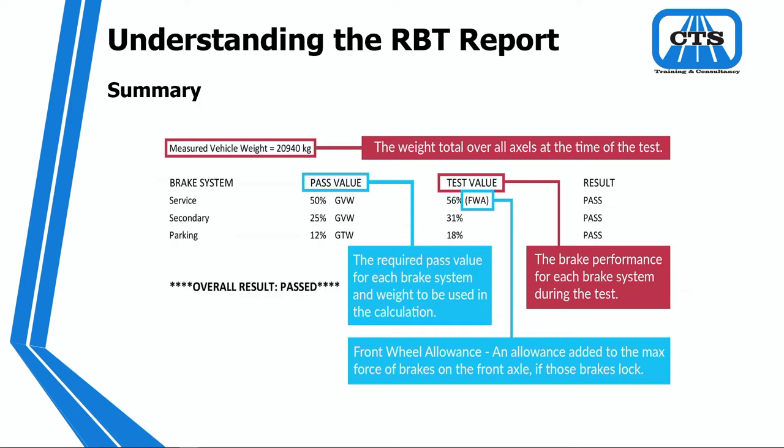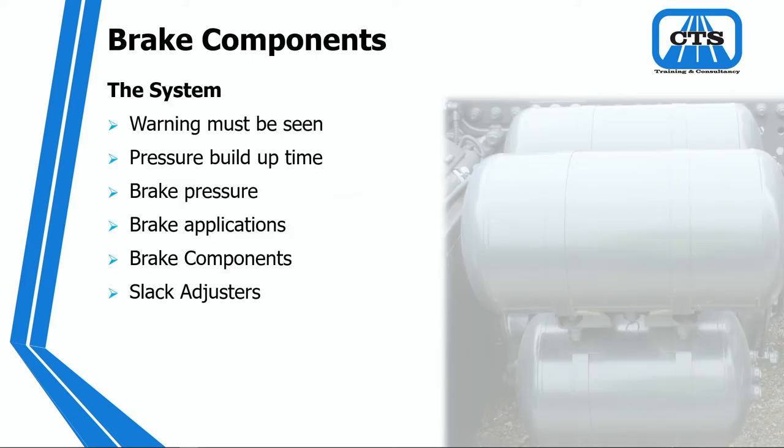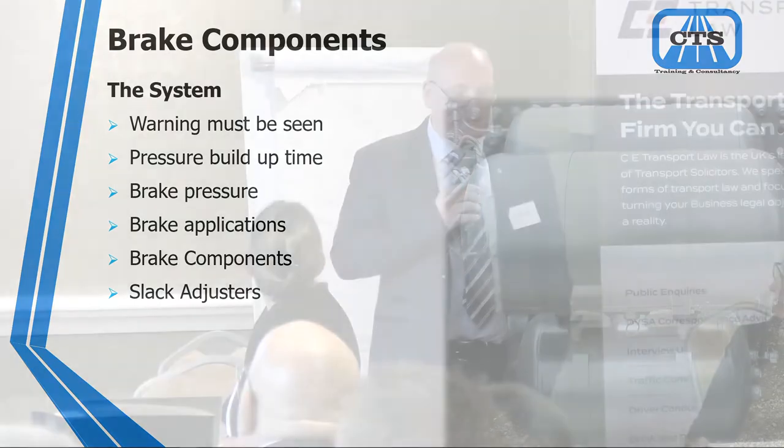So if we move on, I'll come back to a couple of reports in a minute. But before we put the lorry on the rolling road brake test, it's normally gone in for an inspection, hasn't it? So would it be favourable to make sure the vehicle is inspected and repaired before we put it on a rolling road brake test? Okay.